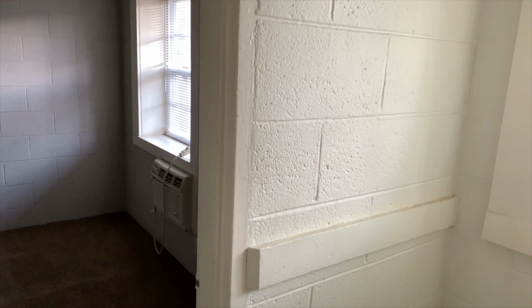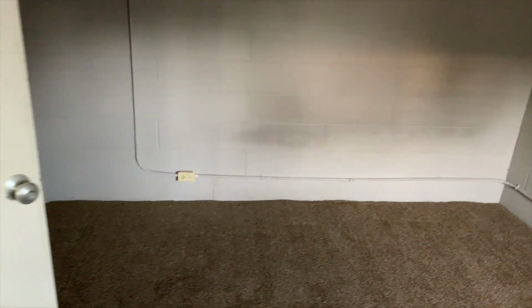As we head into the bathroom, this is a stand-up shower, a semi-private toilet, and a sink. And we're gonna finish up in our bedroom. This is a really good sized bedroom actually. And you have a big window here for light.